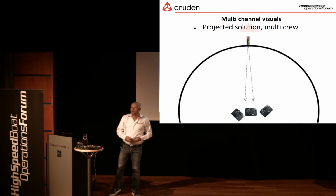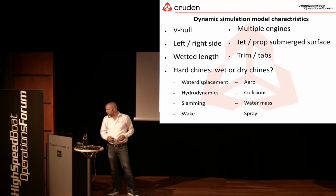About the simulation model. Very quickly, what we're currently simulating is a V-hull boat. We split up the boat into a left side and a right side. From those 2 boat halves, we calculate every millisecond the wetted length of the boat, so which part of the hull is in the water and which part is out of the water, because we have to look at those 2 parts in a different way.